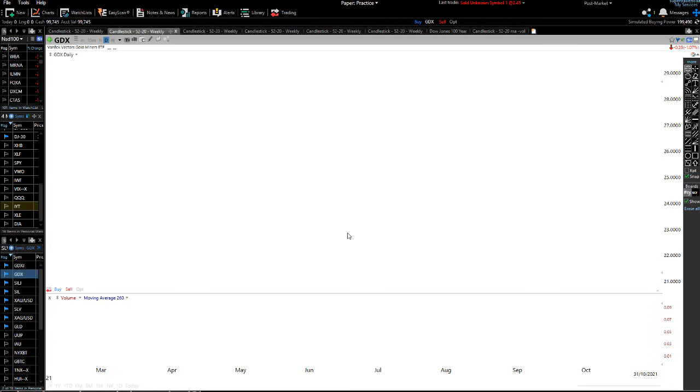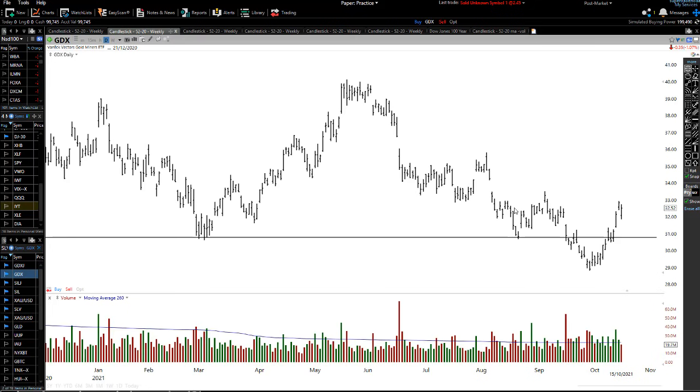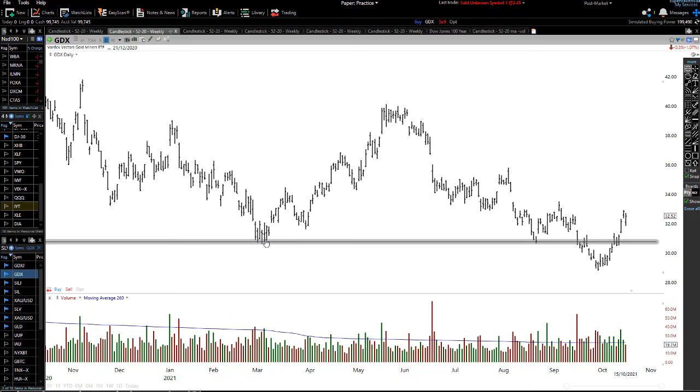Let's have a look at the mining sector as well. I'm still very bullish on the mining sector. What's happened right now is very, very interesting. We can see that we had a lot of support around that level through there. The $31 level, you can see we had a lot of support over the last 12 months. But you can see what's happened here. We actually broke down and now we've had a very nice strong rally to the upside.